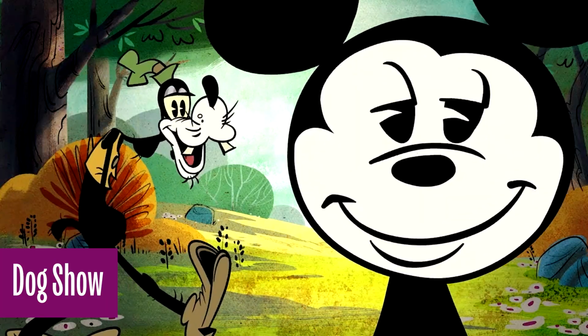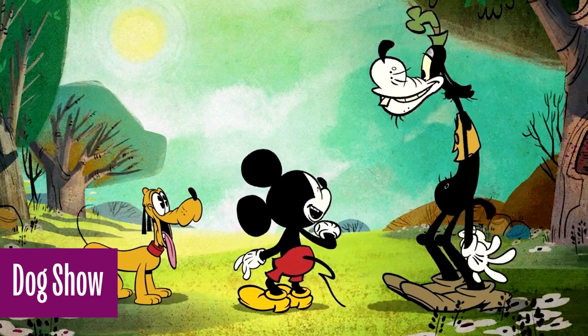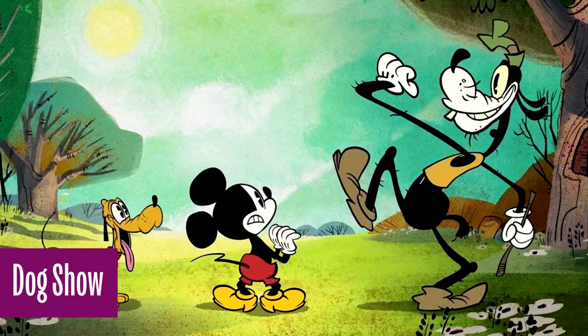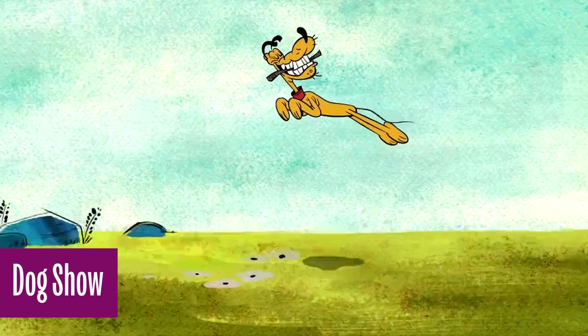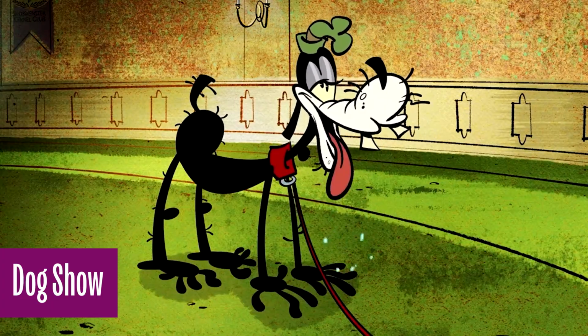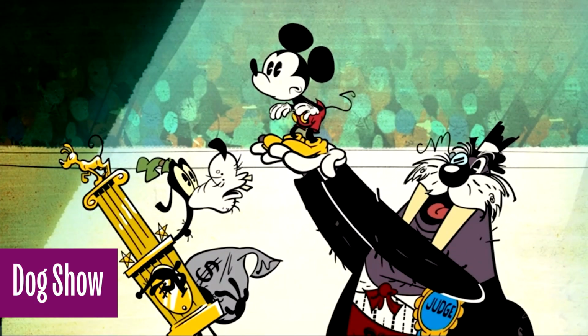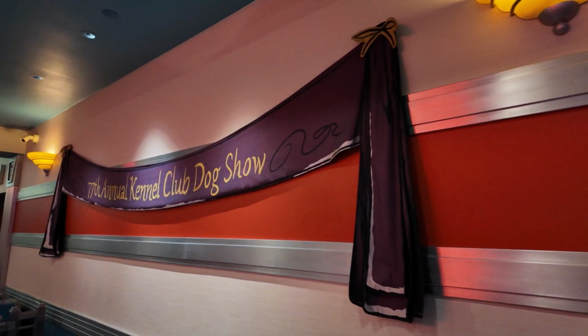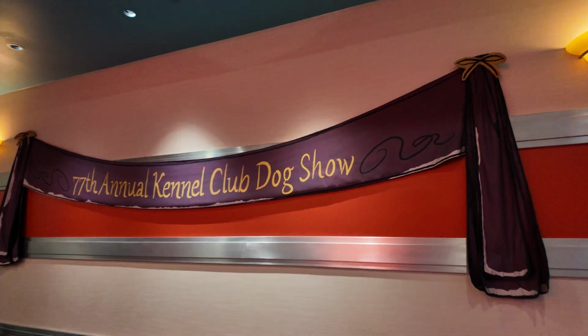And last is the 21st display, Dog Show, a 2015 short from the Mickey Mouse series. Released on October 2nd, in this episode, Mickey wants to enter Pluto in the Snobminster Kennel Club dog show, but with Pluto injured, Goofy steps in, leading to chaos and an ironic twist where Mickey actually takes Best in Show. This leaves the question of whether Goofy is actually a dog unanswered. In the queue, you'll see the Snobminster Kennel Club banner along with a long banner for the 77th Annual Kennel Club Dog Show.